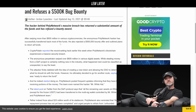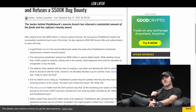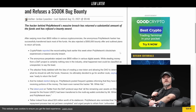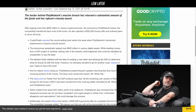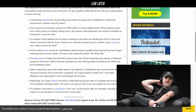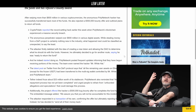Wow. Yeah. I think maybe through guilt or some other reason. Well, it says there he also refused a $500,000 bug bounty. So they were like, look, give us back what you snagged, and we still want to give you $500K for finding the deficiency, for finding the bug, essentially, or the way in, the back door, whatever it happened to be. And he turned that down. So he obviously felt guilty about having done it, or, well, I don't know if guilt is the right word, but he had a change of heart.